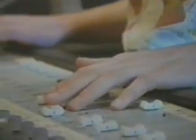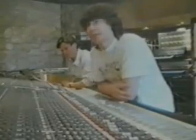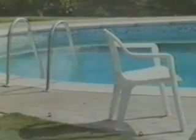Wallace's sensitivity and experienced ear make this mixing desk like another instrument. I find that sitting behind this, getting all the music together, is like playing an instrument. I mean, it is another instrument, because if I don't play this right, then the record doesn't sound right.